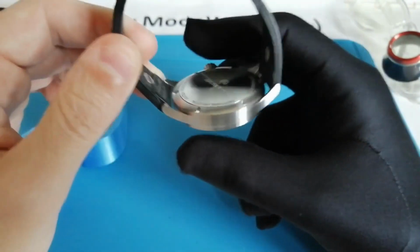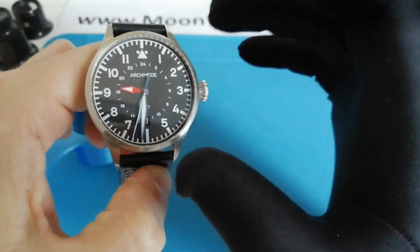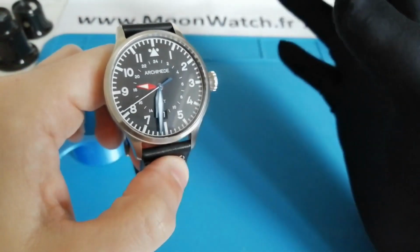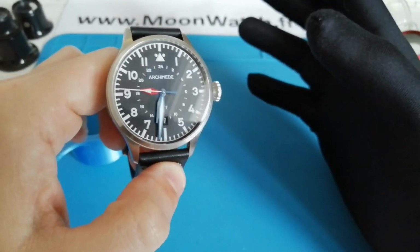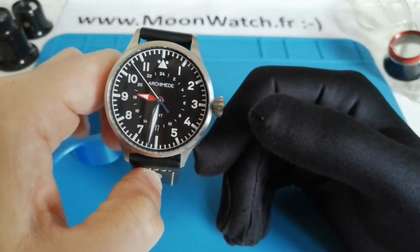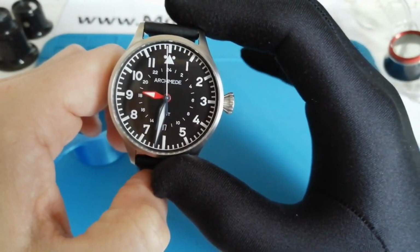Since 2020, and the change in the marketing of ETA movements, Archimede no longer fits this caliber in its Pilot 42 model. It has been replaced by a Soprod C125 caliber, which seems to be as reliable as the ETA 2893. Well, I don't really have a preference. I've had watches with both calibers. I've never had any issues with either. I've never noticed any notable difference. Afterwards, I know there are those who swear only by ETA, so you should know that this is no longer the case. Archimede no longer fits ETA calibers.